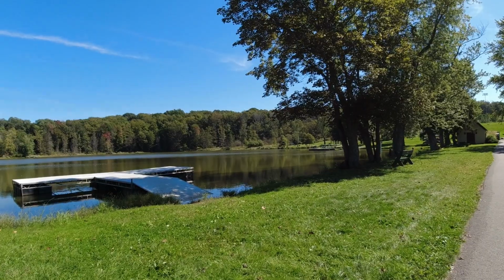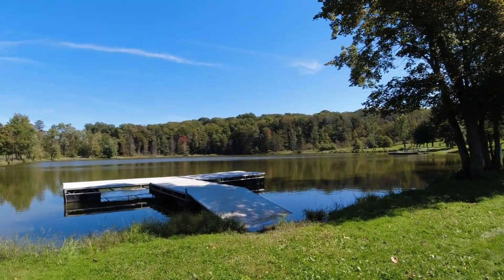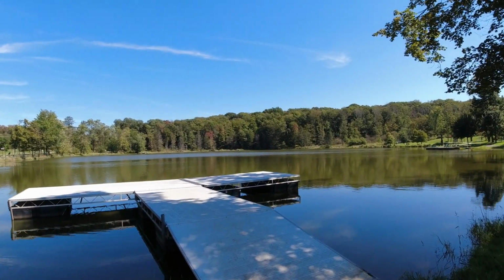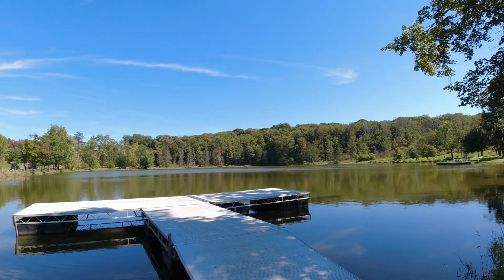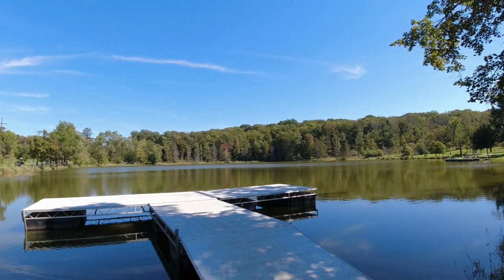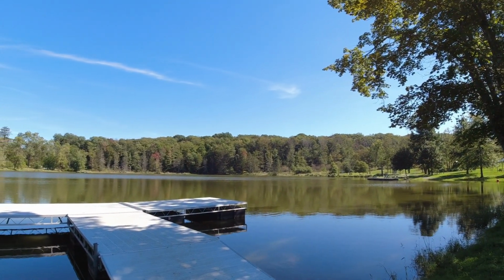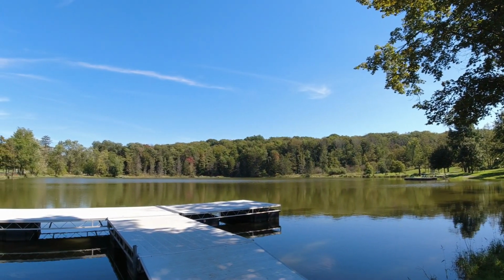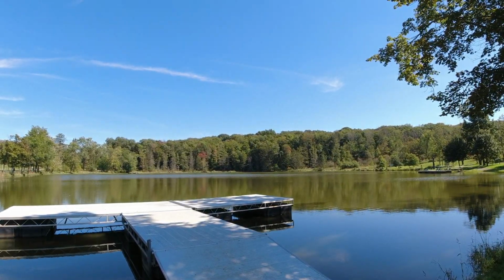Over here is the second little dock. They call them piers on the website, but they're just basically docks. They're aluminum with some things to float underneath them. So you got one over there, one here, and another one over there, which I believe is handicap accessible. Once we get over there, I'll give you a look from the top of it. We'll take a walk onto it.